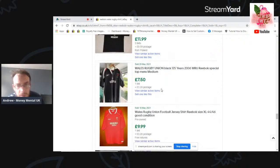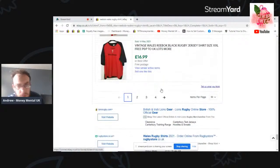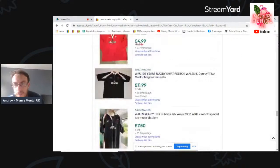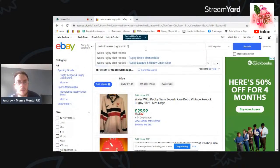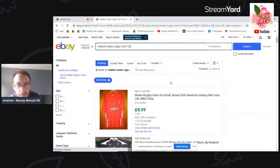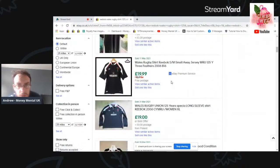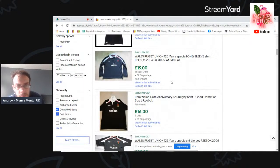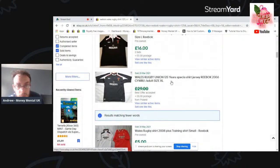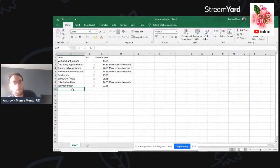That's £20, but that's in Poland. And that's 10 at auctions. I might actually put 125 into the search. Scroll up to the top, just to narrow it down. So we've got £35. It's £20 there, but that is short sleeved. £29, that's Poland. £29 plus shipping there. I'll tell you what, we'll try £35, but it might even be worth more.